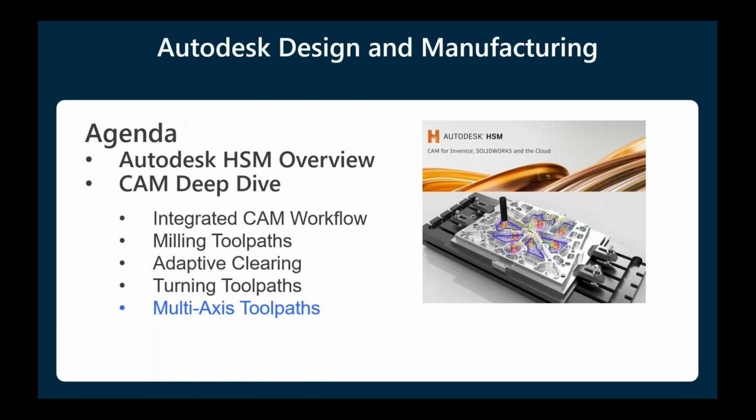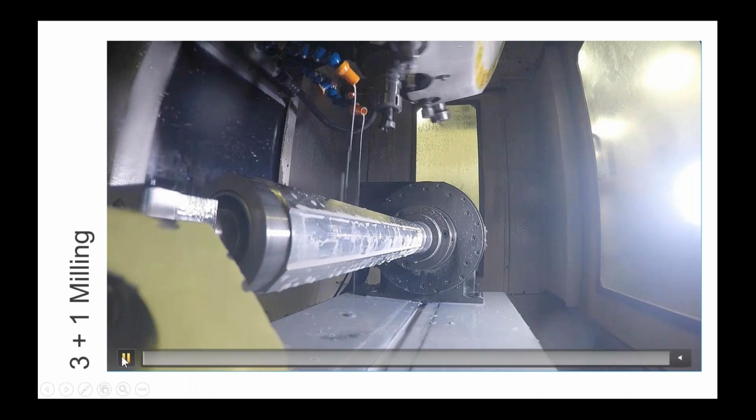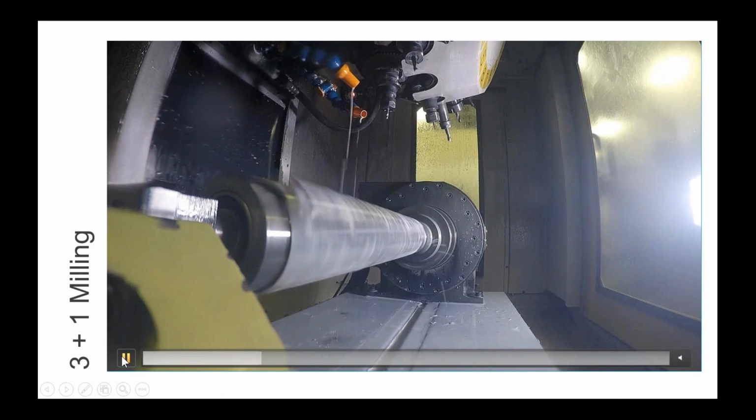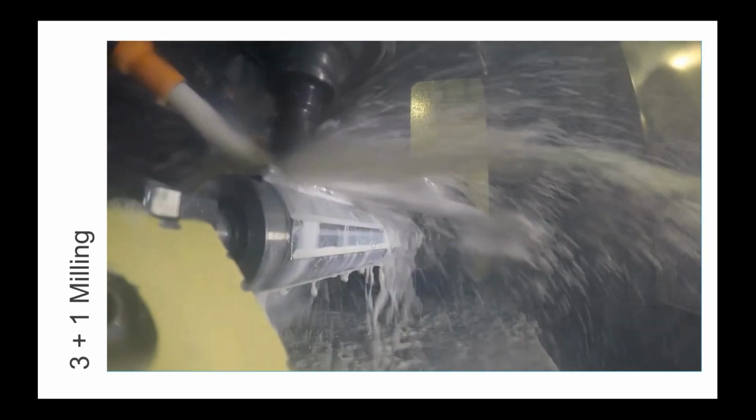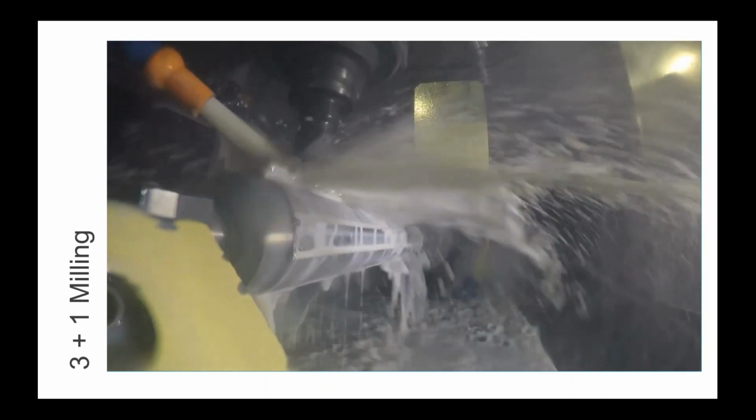Okay, so for multi-axis toolpaths, we do have a solution of multi-axis. We have some that are simultaneous multi-axis toolpaths, and we have ones that are positional or indexing. In this example, this is indexing, where we have a 3+1. That simply means we're going to rotate around one axis, like the A axis, bring the part into position, and then we will do a 3D or 3-axis toolpath, or even a 2.5-axis toolpath on that part. So we basically position it for machining, and then reposition it for the next operation. And that's what we mean by 3+1.